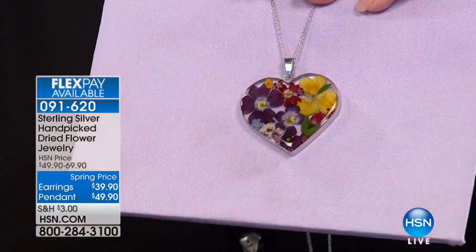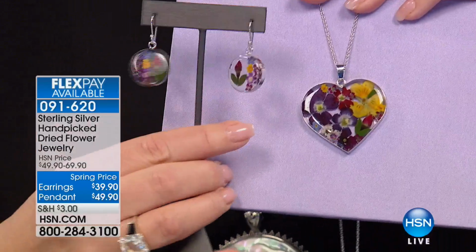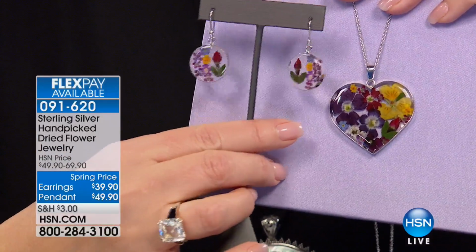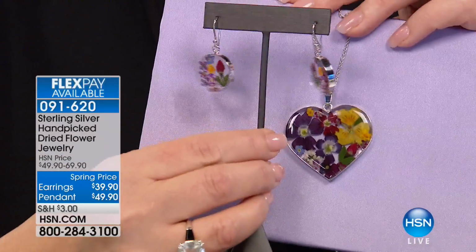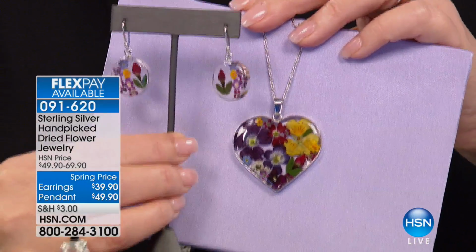I'm so glad you all like it. We're very busy taking calls here. So again, it's your choice whether you like the pendant or the matching earrings. I hope you can do this set. $39.90 for the earrings, $49.90 for the pendant. That's item 091620.